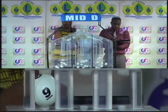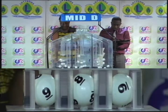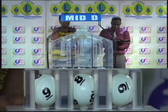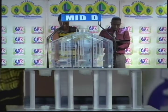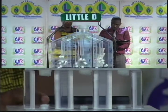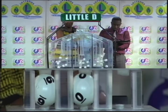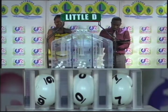First ball, 9. Followed by 8. 8 is followed by 9. 9, 8, 9 is the Mid D winning number. We conclude with the Little D draw. The first ball, 6, 0, 7.